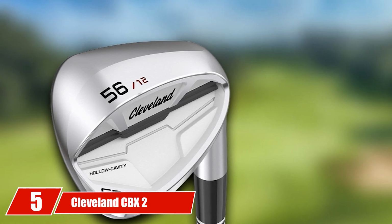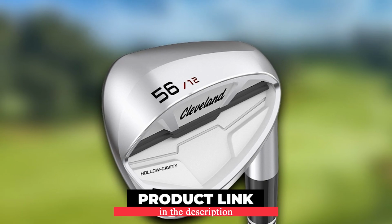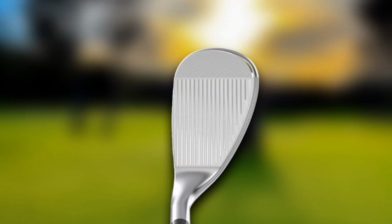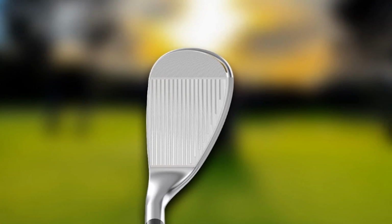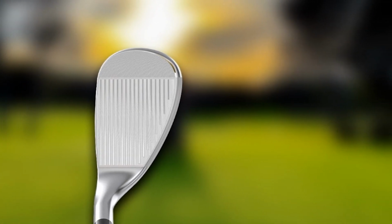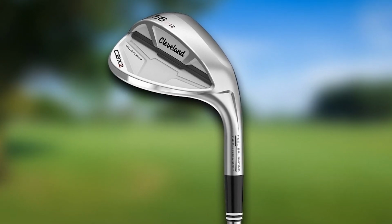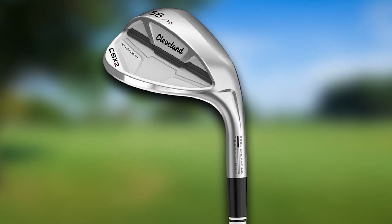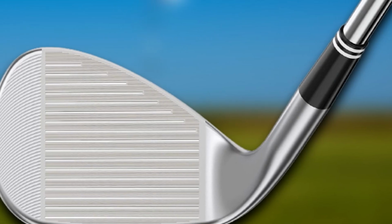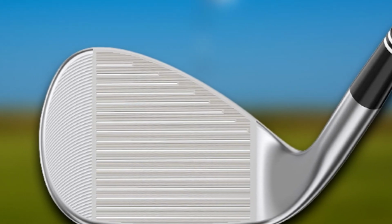The number 5 position is held by Cleveland CBX2. We are back with another Cleveland wedge choice for our most forgiving wedge. The CBX2 is a cavity back wedge with a very low and deep center of gravity. This is one of the best golf wedges for a golfer looking for a combination of feel and forgiveness. You can swing the CBX2 as a full swing or for shots around the green and still get great spin and distance control.